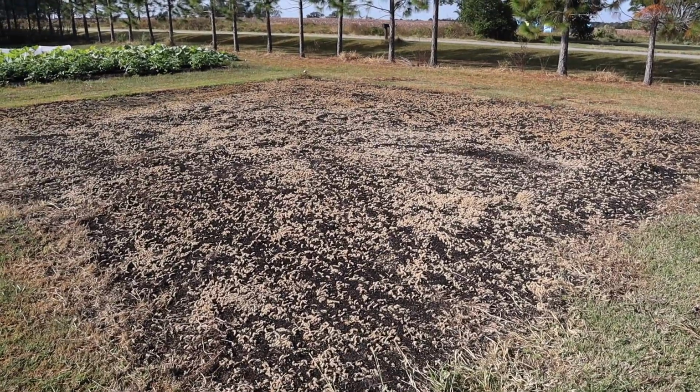Would we have gotten some really bad damage had we not run a sprinkler and covered this stuff? I guess we'll never know, but better safe than sorry. So now let's take a look at our future garlic plot here.